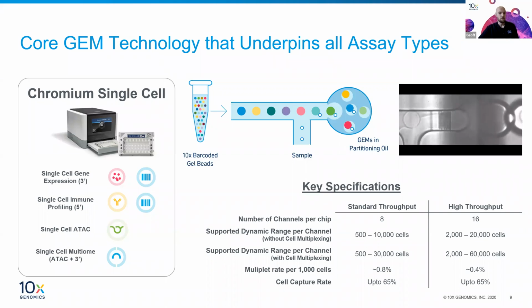You can also push the limits of our system beyond these cell throughputs using what we call cell multiplexing, and I'll discuss that in some later slides. But essentially, you apply an upfront oligonucleotide to your samples. That allows you to pool multiple samples together, and using that oligonucleotide sequence, you can identify those samples informatically, and it allows you to load more cells in a given channel. So you can get up to 30,000 cells per channel in standard throughput taking this approach, and in high throughput up to 60,000 cells per channel. We have a multiplet rate of 0.8% and 0.4% for standard and high throughput respectively. And what that really means is those are droplets or partitions where 2 or more cells are co-located in there. And then a cell capture rate of up to 65% for both throughput levels.